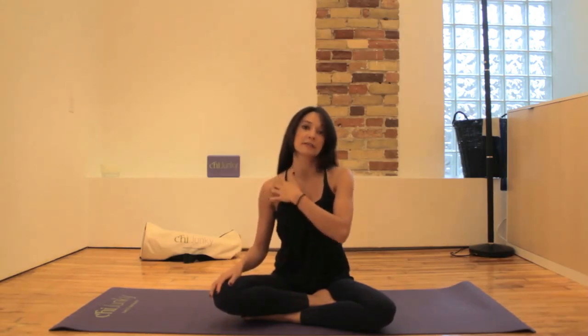These 10 exercises and stretches will also help to alleviate any physical stress in the body. So where stress manifests in our body physically is usually the neck, the shoulders, and the low back. So these stretches will really help to ease through that. And we'll also do a few breathing exercises just to help sort of find relaxation.